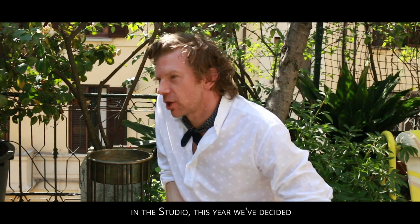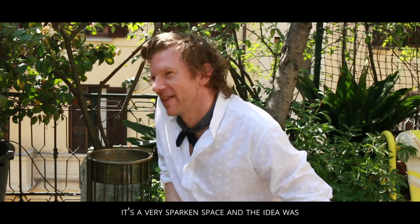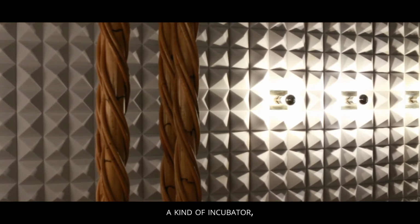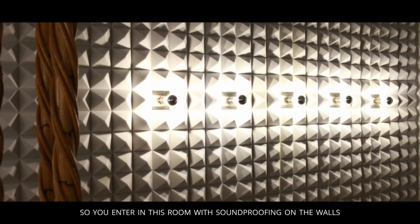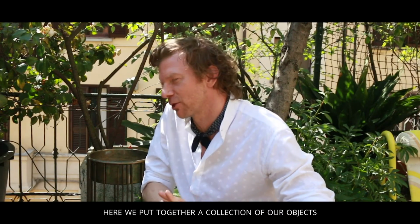In the studio this year, we've decided to pare down any type of decoration. It's a very Spartan space, and the idea was to envelop the visitor in almost a cocoon-like feeling, a kind of incubator. So you enter into this room with soundproofing on the walls, and already your hearing becomes a little bit muffled.